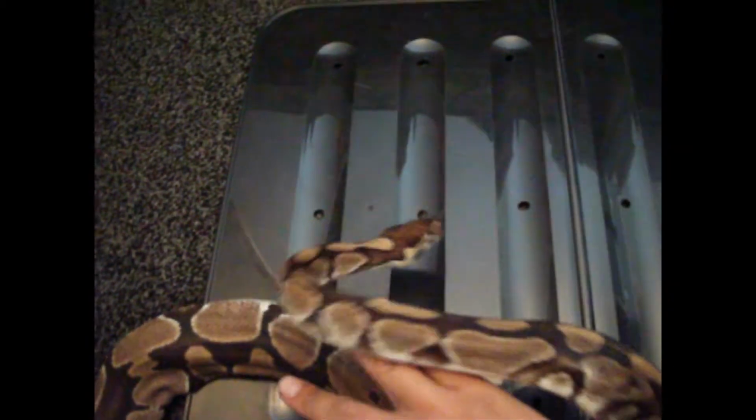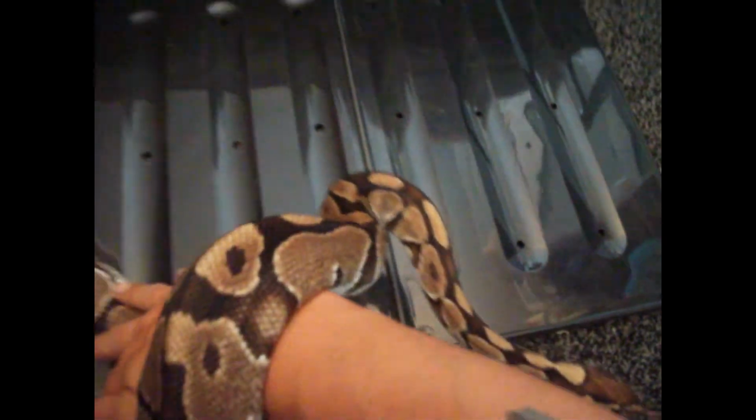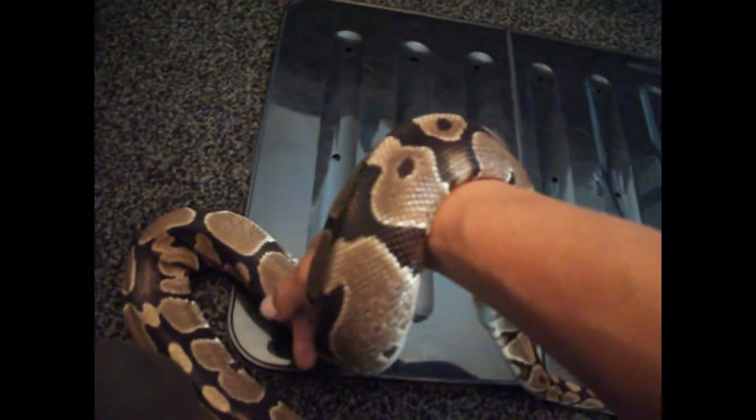I've kept reptiles as long as I've kept cats and dogs. I was around 5 or 6 years old when I had my very first reptile, which was a marble gecko. Horrible little thing. All it wanted to do was bite me every 5 seconds of the day, but all the same, I love them and hold them really close to my heart.